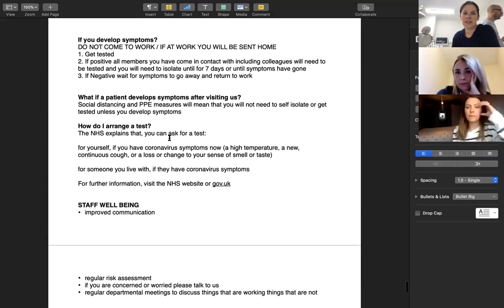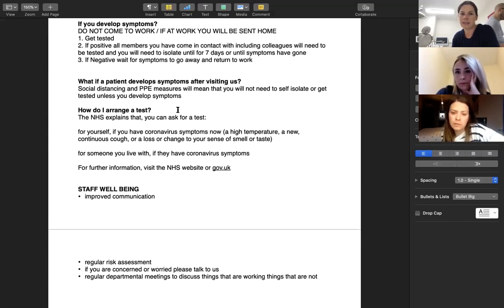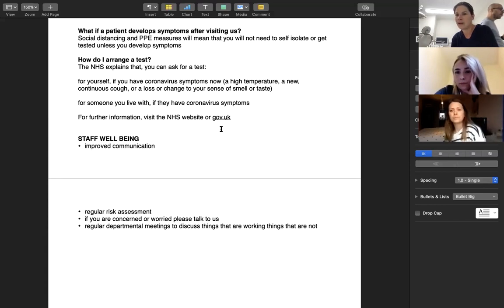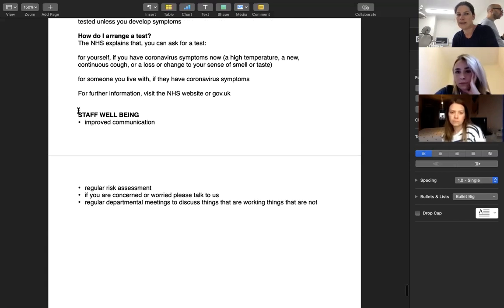So what if a patient develops symptoms after visiting us? Social distancing and PPE measures will mean that we will not need to self-isolate or get tested unless we develop symptoms. Okay? So how do you arrange a test? Basically you visit the NHS website or gov.uk. I believe that there is a driving centre now at Greenhead College where you can drive through and get tested, but that might change. But basically you apply for one through the government website.